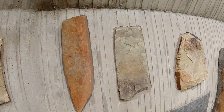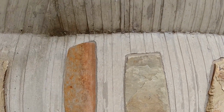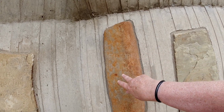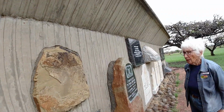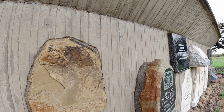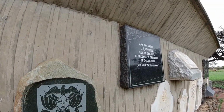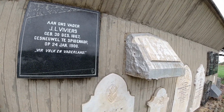I can't read that. And some of these, even on the slate, are fading now. That's real old, scratched. Peter Frederick Stridum. Yeah, it looks like 1900. Cornelius Petrus Meyer Filius.